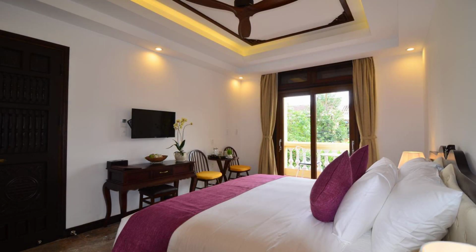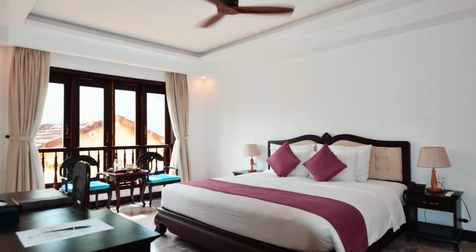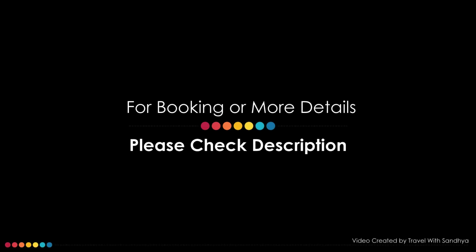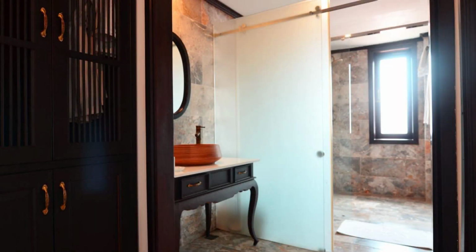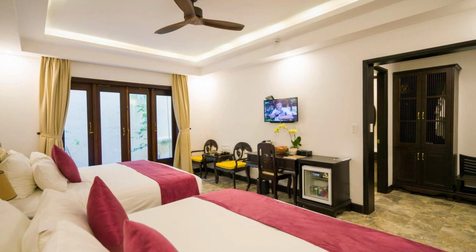The hotel accepts major credit cards and reserves the right to temporarily hold an amount prior to arrival. The check-in time of this hotel is 2 p.m. and the check-out time is 12 p.m. Guests are required to show a photo ID at check-in. Several deals and offers are available online for this hotel, along with various meal plans and payment policies.